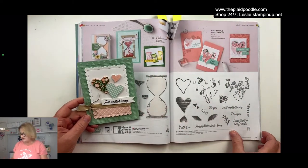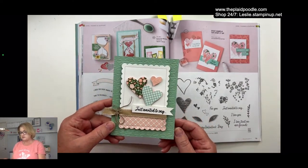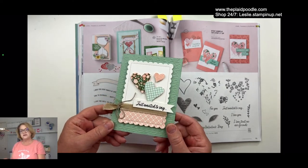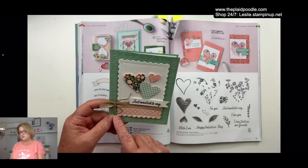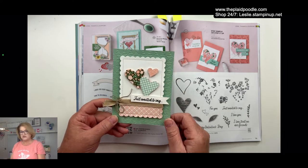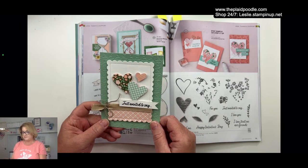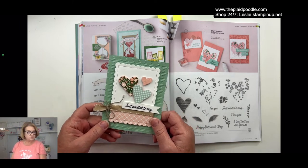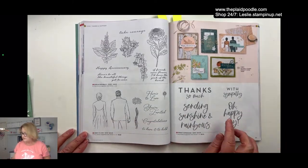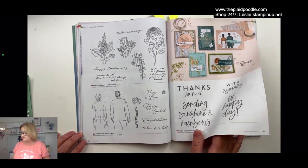Here is the Country Bouquet with the coordinating punch. Here's a card we made. I don't know if we made this in a class or if I just made this one, but that's with the contour dies that I talked about earlier. And then I just punched out some flowers from DSP. It's so easy to make a card when you have pretty paper and punches. So that's using the Country Bouquet. Here's some more big sentiments, kind of nice to fill up space.